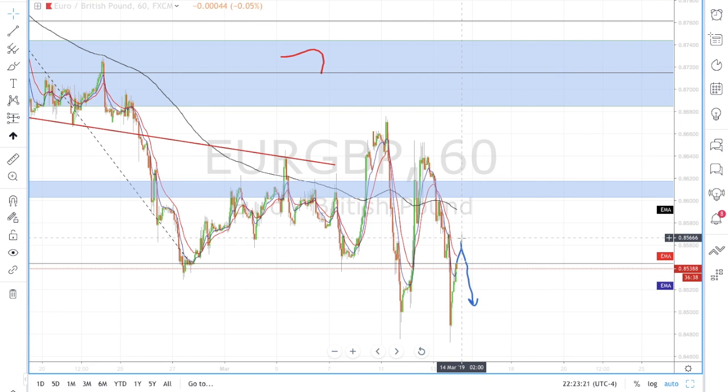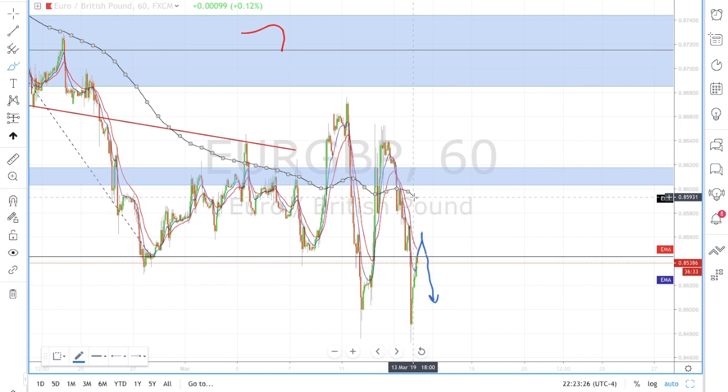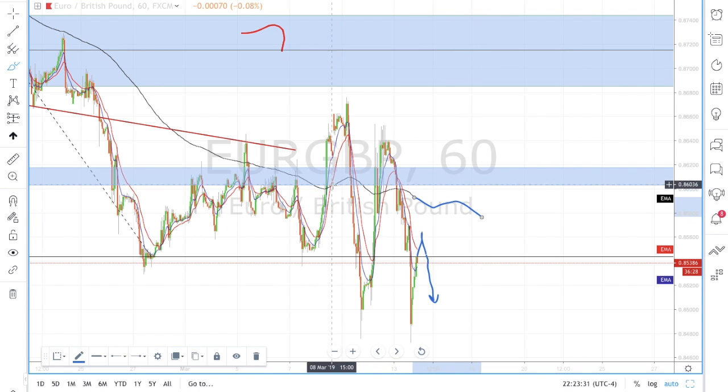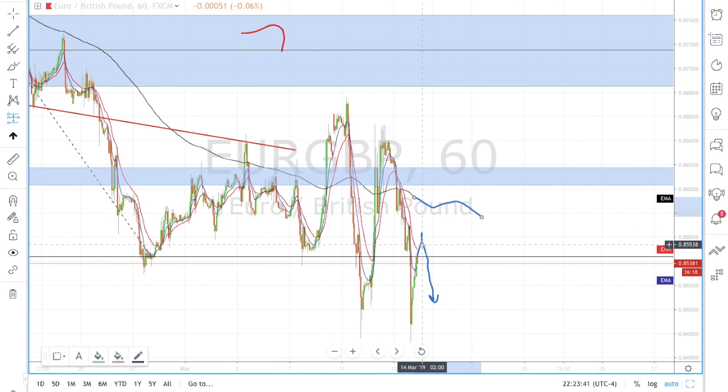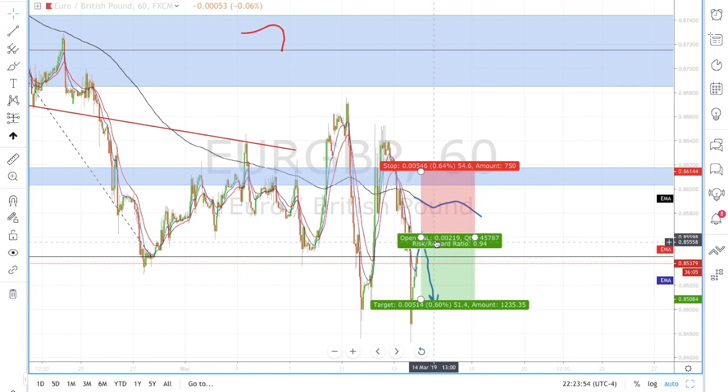So I do see this coming up a little bit more, maybe testing this EMA. So drawing this EMA, this honestly could go like this, right? Do you guys see the trend already, right? So this could rise to the EMA and then drop down. So if you want to enter in a short position, you could, or you could wait a little bit, or you could have a sell limit. Okay, so this is going to be a 1-to-1 trade.